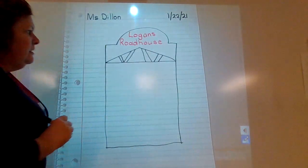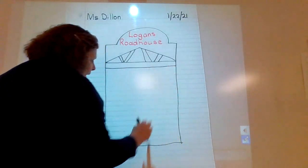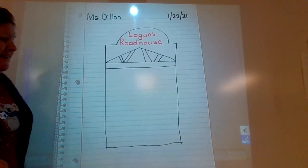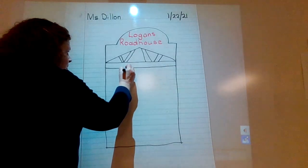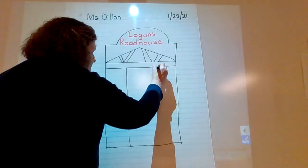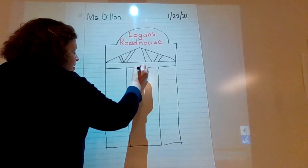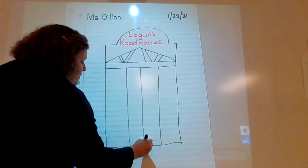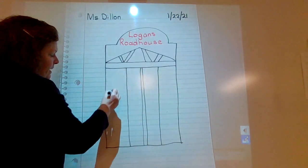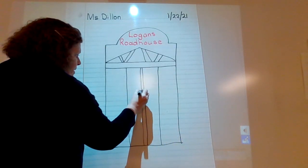Okay. Then we need another line right here. But how are we going to get in there? What else do we need? Yes, we need doors. So the doors have to be pretty tall because lots of people are way taller than Miss Dillon, right? Okay. So let me explain this. These right here are windows, and these are our doors.